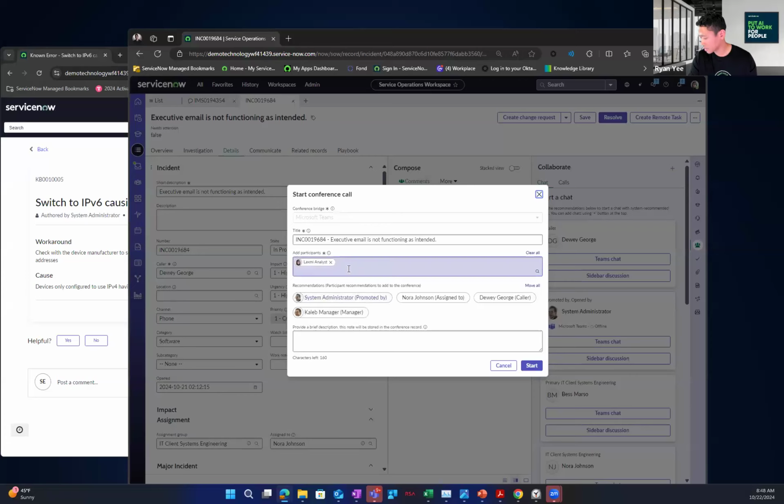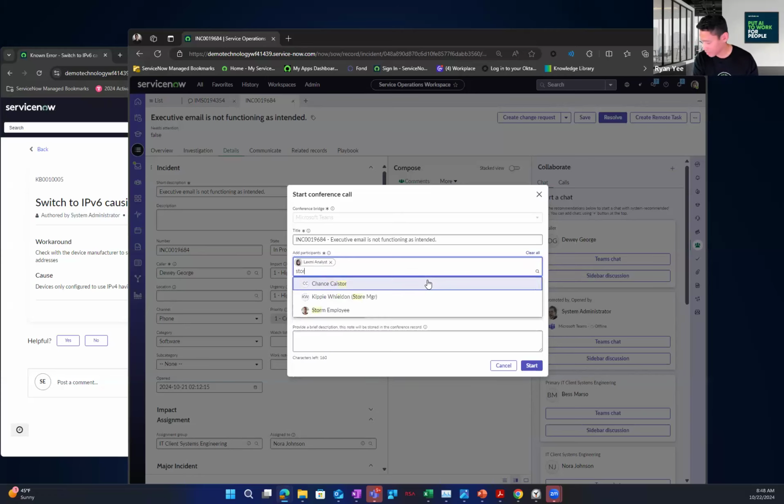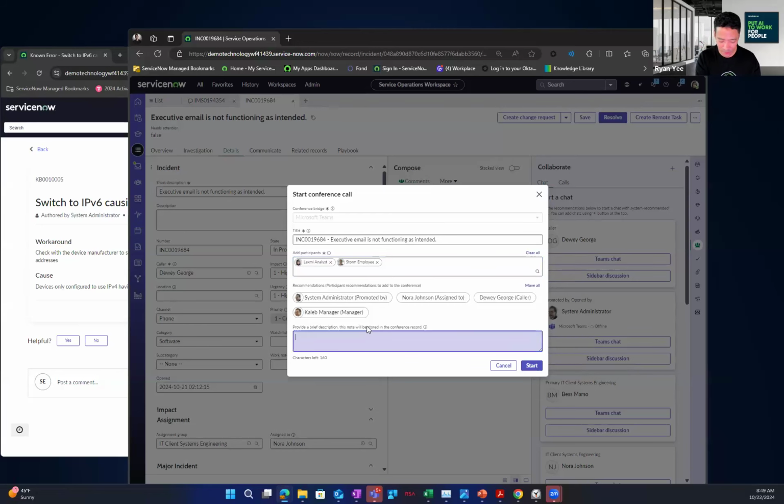So as I showed earlier, you can dynamically add folks to the participants list. And as you've noticed, the system is also making recommendations on folks that I may want to add. Now, some of these folks don't have Teams accounts, but we can add, let's say, Storm to this conversation, even though Storm was having a VPN issue earlier, but now we're having him participate in this call. And then from there, I can add a brief note. Let's say this is a quick session. Then I can start it.